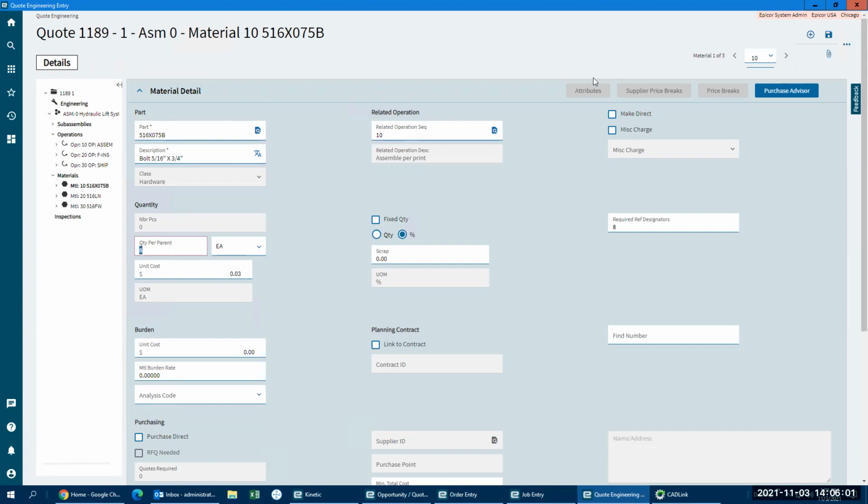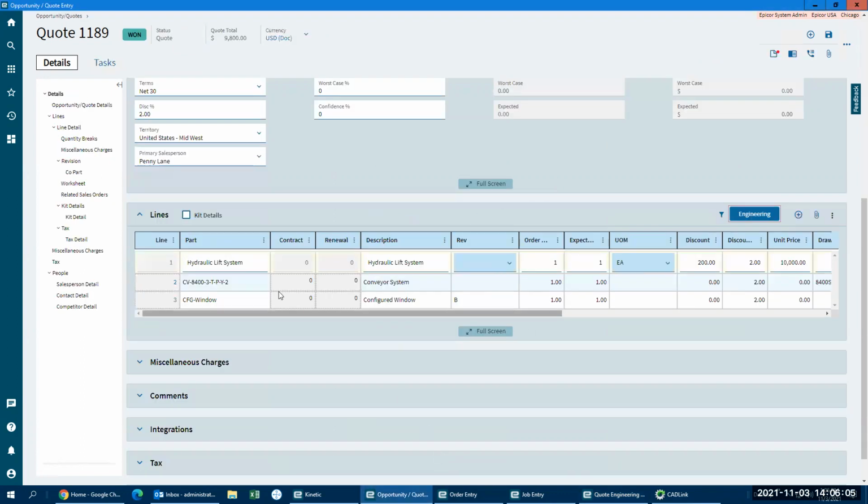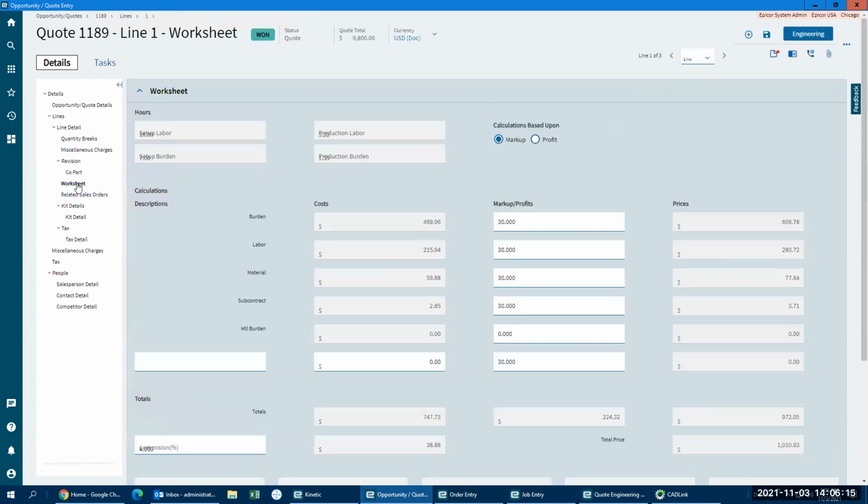Now, once you do that, if I go back to the quote module here, once you build that cost structure, labor and materials, they all carry costs. I can now start to look at the pricing. And when I go to my worksheet, this is where I start to view what the costs are. So I'm looking at the costs broken down by 5 different categories with a total cost of $747.